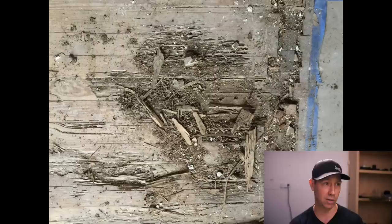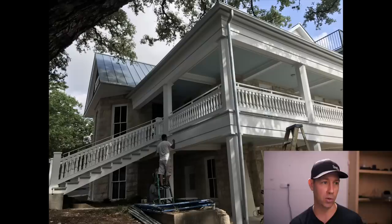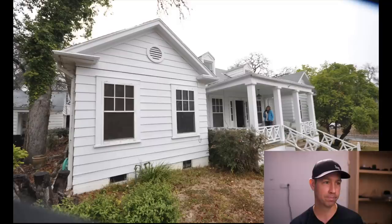Very, very impressive. I did see a few areas, however, that termites had gotten to the house. Here in the south, termites are a big deal for us. And this is one section of some pine flooring, probably some longleaf pine, that just had a little bit of termite damage. But for the most part, the house is in incredible shape. We did a full house remodel, and the house was brought back to its former glory and even better.